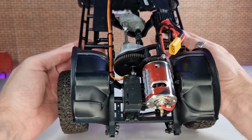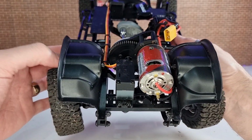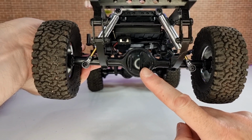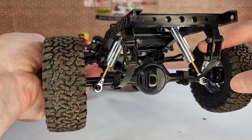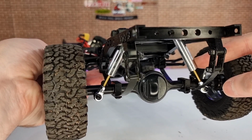You do also get in the box these inner arch liners, but you do need to fit them yourself. They do a really nice job of hiding the inside of the chassis and the wiring and stuff when you've got the body on there. Got their Yota 2 Ultimate Scale axle, which features the XVD shafts. They've got their scale shocks with the new X-ring technology to stop them from leaking and stuff like that, so they're much better as well.